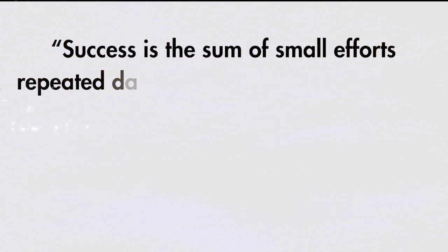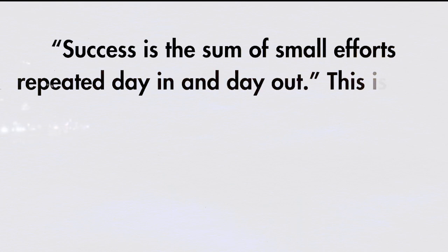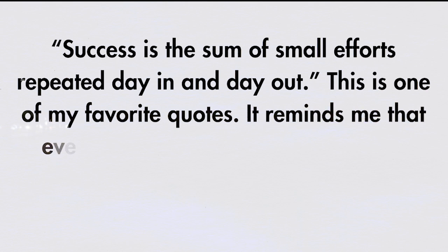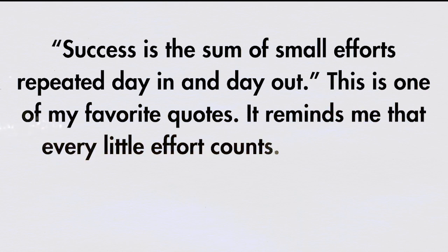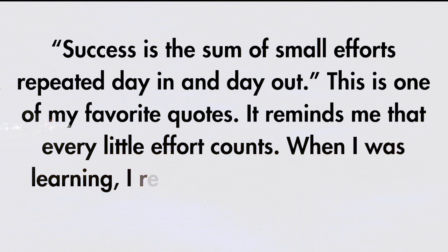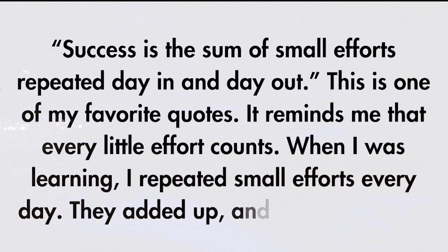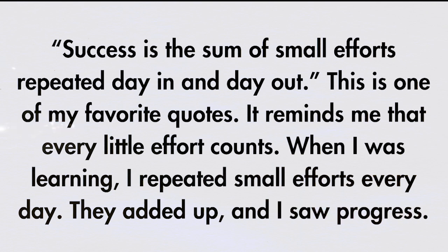Success is the sum of small efforts repeated day in and day out. This is one of my favorite quotes. It reminds me that every little effort counts. When I was learning, I repeated small efforts every day. They added up, and I saw progress.